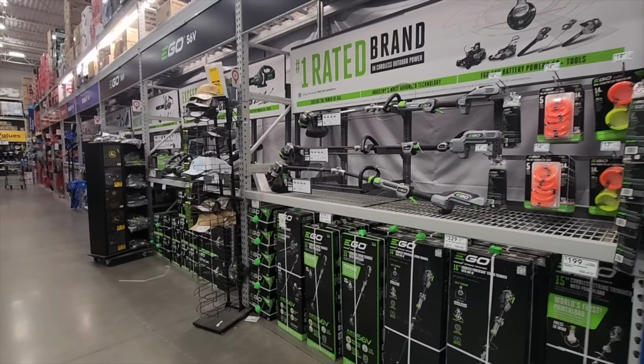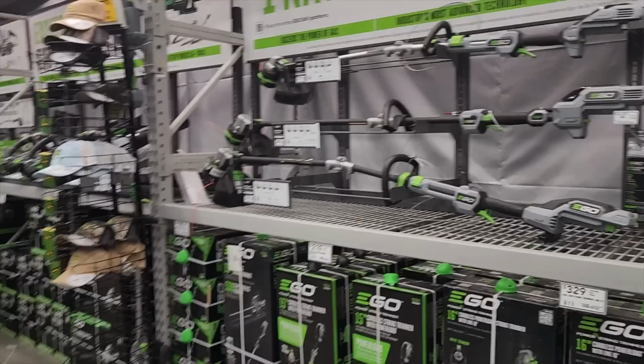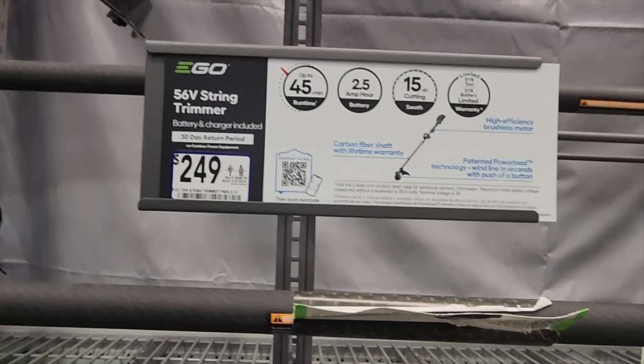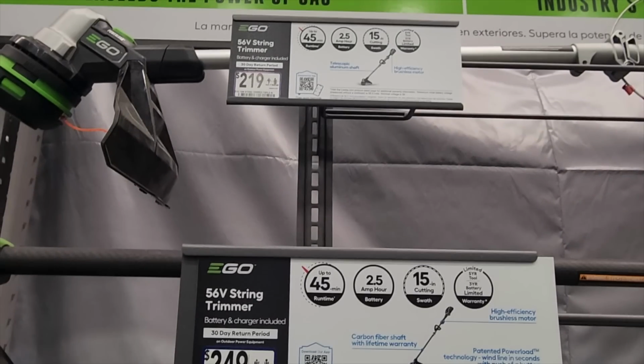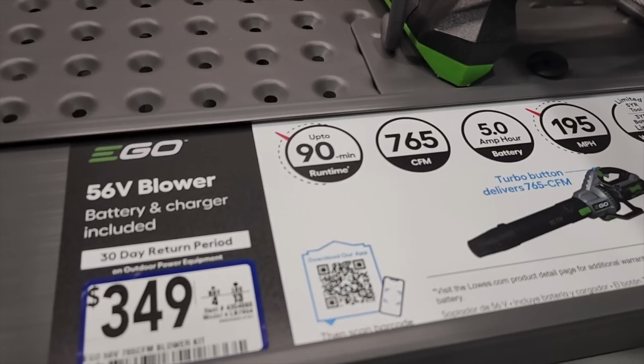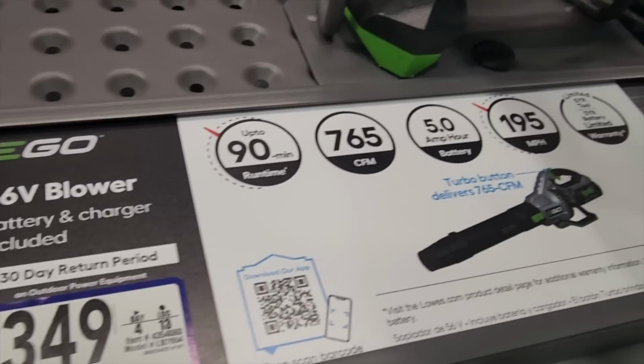And then they got, this is the new setup that they got for the Eagle. So a whole bunch of new setup that they got going on here. The whole row is pretty much Eagle and Cobalt and Skill. So they got 3 different tiers. They got top, middle, and low. Obviously the top one's going to be the most expensive, but it is the most powerful. This one's 765 CFM. That is a lot.